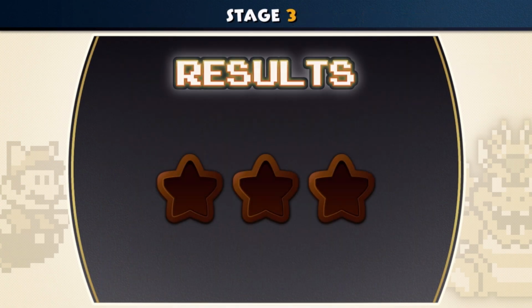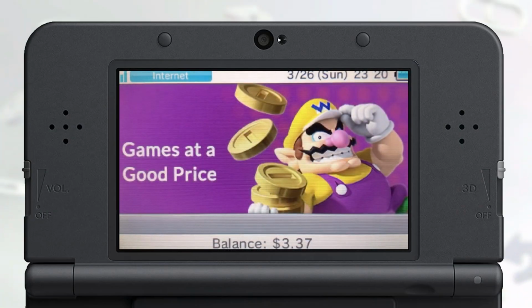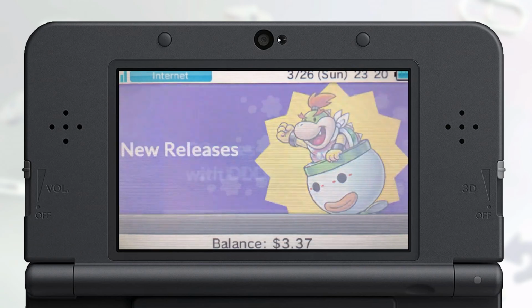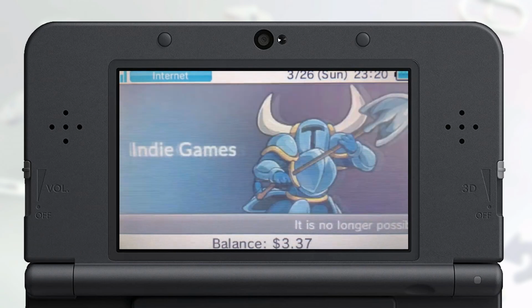The 3DS is a different story. Let's start with the Virtual Console games. However, at this point, I want to speed this up, so I'm just going to show the prices on screen when talking about the games and the lowest prices I've found.